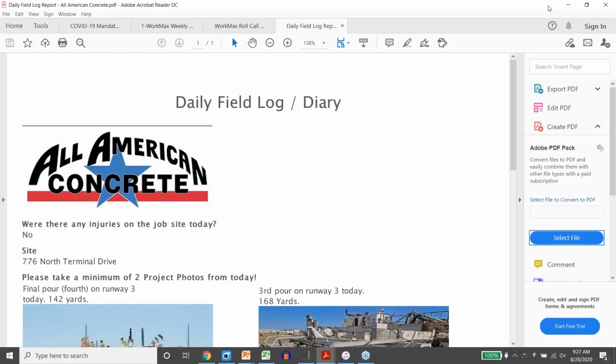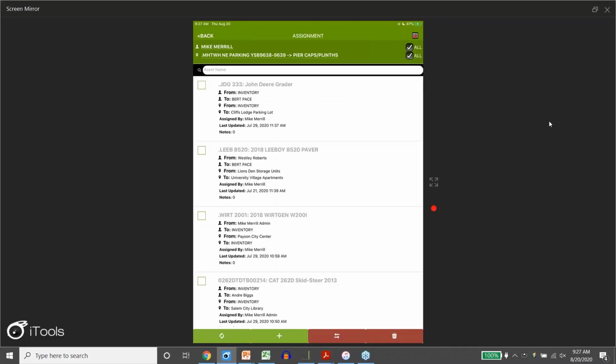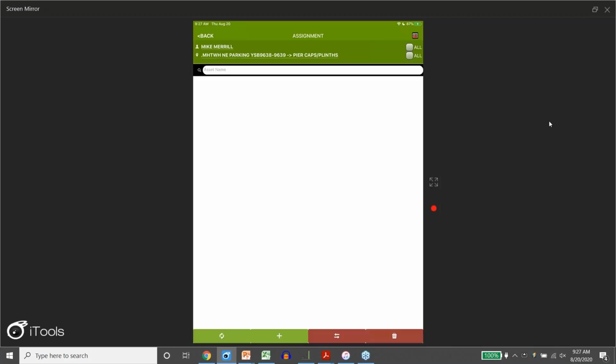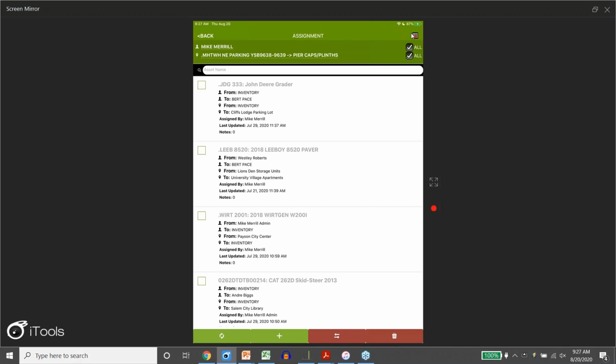So the other option here is I have the equipment use. So on equipment, I can say I'm doing assignment, and I can look at where certain pieces of equipment are at. Let me just pull them up on the mobile application. Apologies. So back here, the equipment menu, I go to assignment. I click on all. You'll notice here at the top, I have barcoding, so I can barcode equipment if needed, if that's easier than the pick list. But here's where it was.